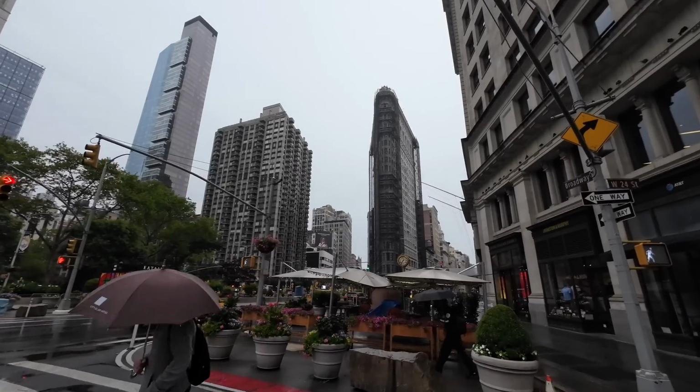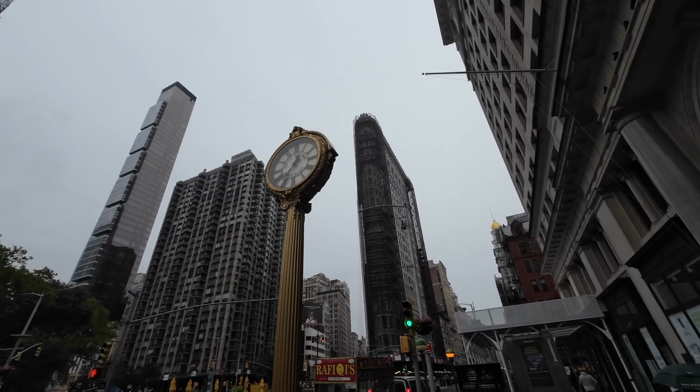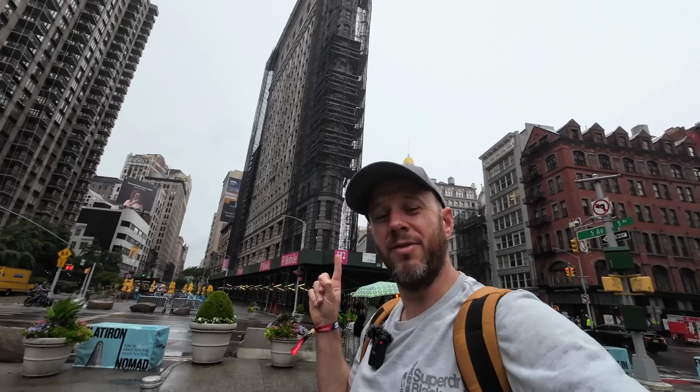So first up, we have the Flatiron building. I think that's how you pronounce it. Sorry if it's not, New Yorkers, but the Flatiron building. This huge building behind me was used in the original Spider-Man trilogy, but also in Armageddon. So you may, in fact, you won't recognize it because it's just covered in scaffolding at the moment.